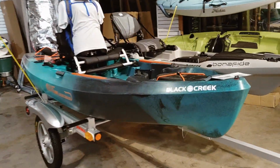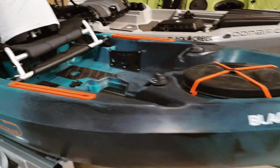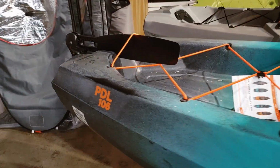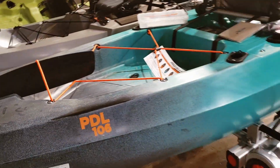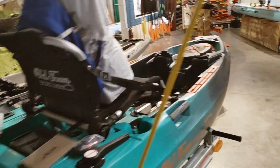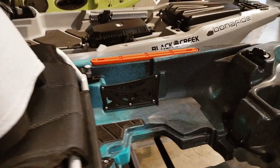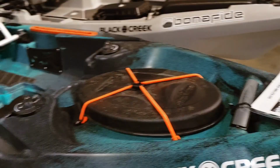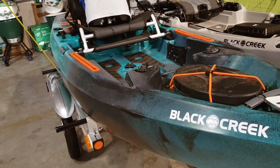Rocking the Old Town next to the Bonafide. This one, I believe, is the 120. Oh, this is the 106. So you have an Old Town 106. Compared to the 136, man, this is a small boat.